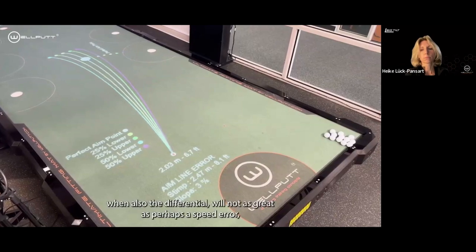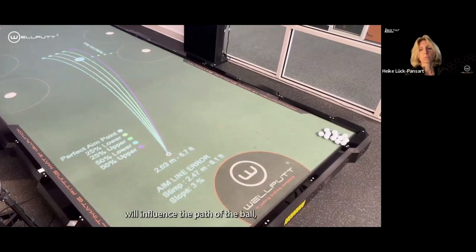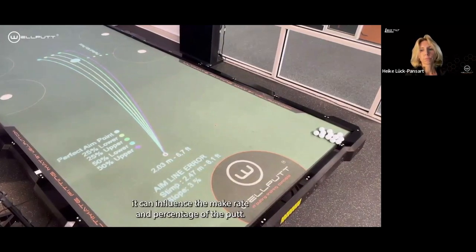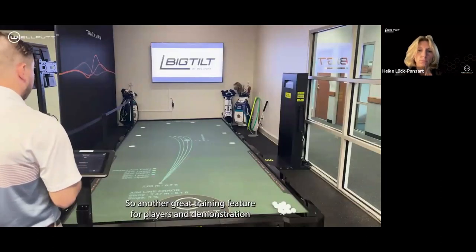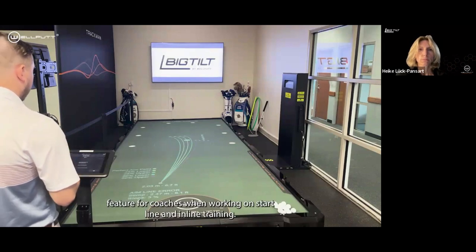We'll notice that the differential, while not as great as perhaps a speed error, will influence the path of the ball and can influence the make rate and percentage of the putt. So another great training feature for players and demonstration feature for coaches when working on start line and aim line training.